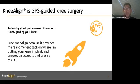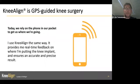There are all different ways to do total knees. By no means would I say that one way is wrong, but I like using the technology that we now have today on our side as a double check to make sure that what we are doing is as precise and as accurate as possible, because if it's my knee, I want something like that to help make sure that everything goes perfectly. Just like we rely on our phone in our pocket to get us where we're going, Neoline, I feel like, is similar in that it provides that feedback on where you're putting the knee implant and ensures an accurate and precise result, rather than how we used to look at maps and you might get lost or turned over. This is more real-time feedback.